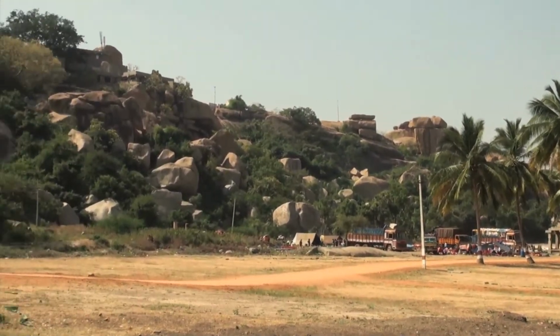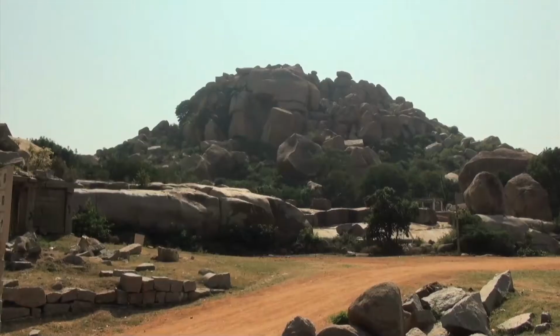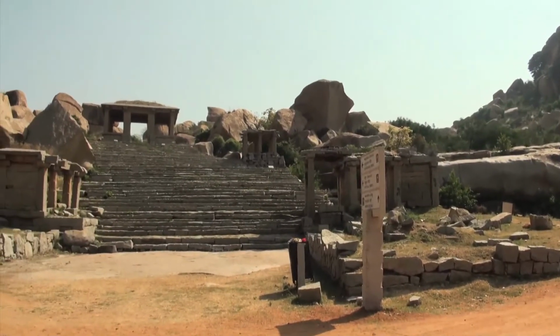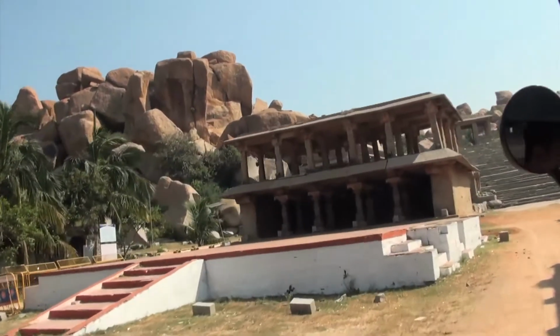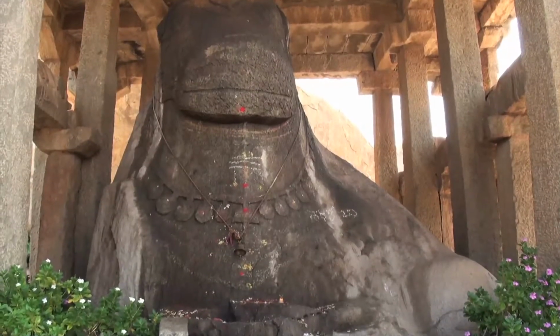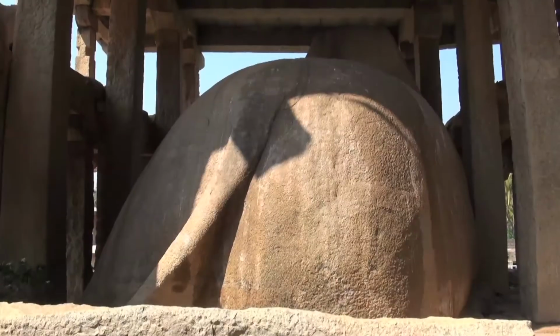It's the end of November, but yet the sun is still sending high heat rays in this area. Half the day has already been spent on taking a close look at these various structures. Our auto driver cum guide has now stopped at the huge Nandi, again a monolithic structure. It's facing the Virupaksh temple.